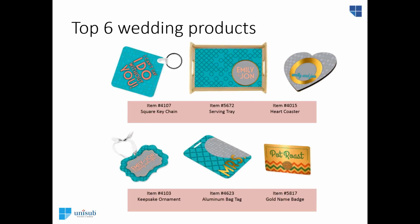Here are our top 6 products for the wedding market. We've gone ahead and decorated these items with wedding-themed graphics, but you can personalize them depending on the bride and groom. We'll provide you with the links to these graphics later on so that you can design your own products. So let's go through this list.